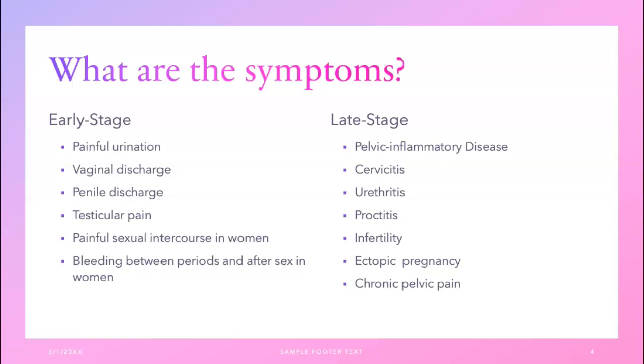If left untreated, chlamydia can cause many complications in women. These include pelvic inflammatory disease, cervicitis, urethritis, infertility, ectopic pregnancy, and chronic pelvic pain. One complication known as PID is an infection of the uterus and fallopian tubes that causes pelvic pain and fever.